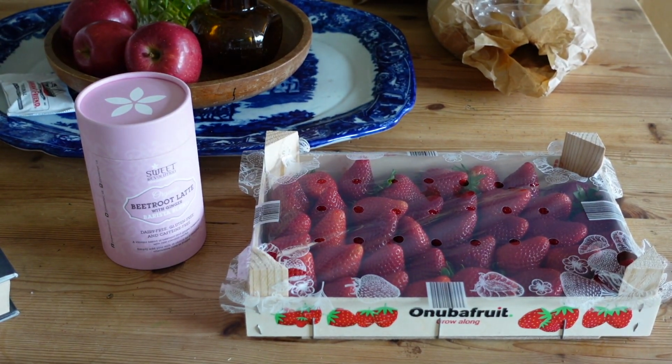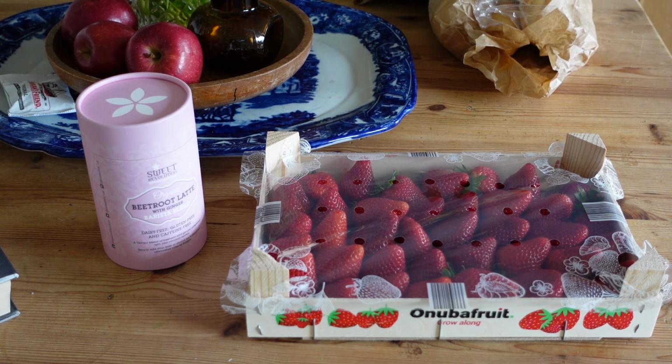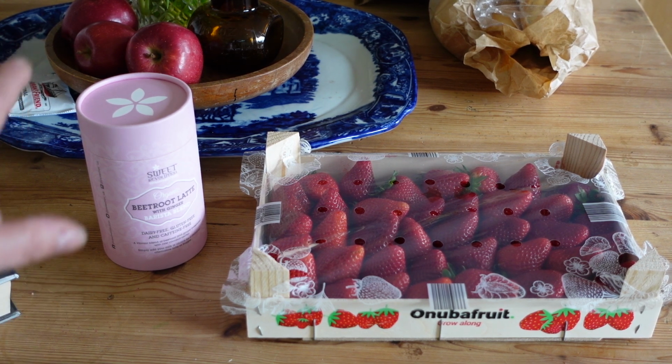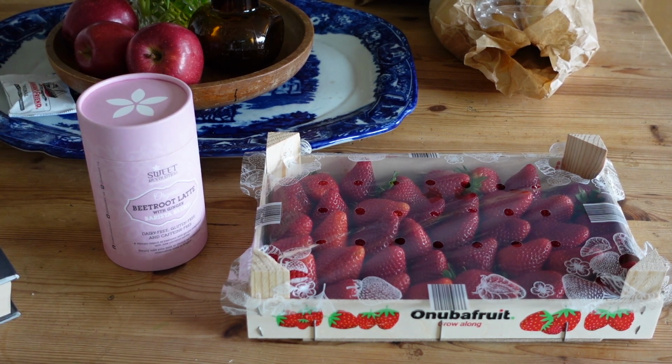Strawberries for pudding this evening. I might just get some cream because they smell really ready. They've got that lovely summery smell. So I might just get some fresh cream and we can have those this evening. So yeah, I will pop in. I think we might go for a walk. And I will pop in later. When Lou gets up, she's still in bed, I will have a go at making the beetroot lattes and let you know what they're like.